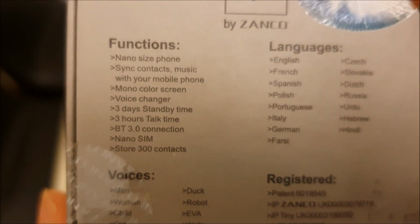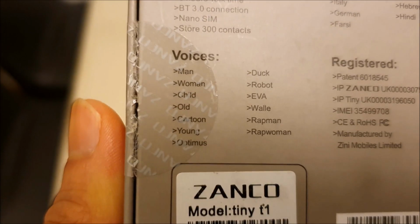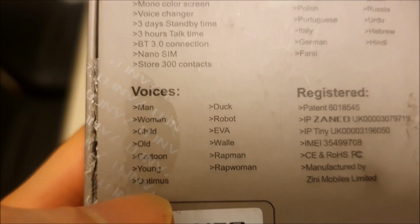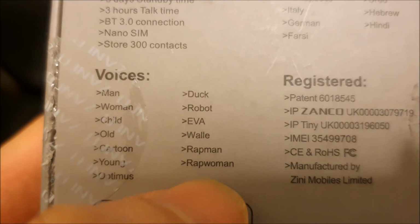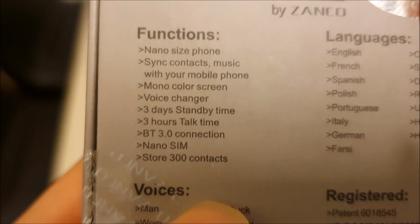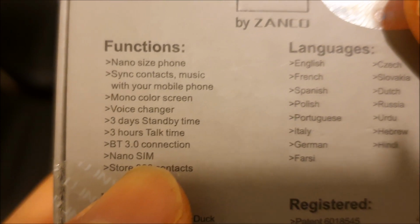Oh, I didn't even know about these. Oh, you can do voices, man, woman, child, Optimus. What do you mean, like Optimus Prime? And Dark and Robot. And Rat Woman and Rat Man. What? 300 contacts. Nano Sim. It's mad.